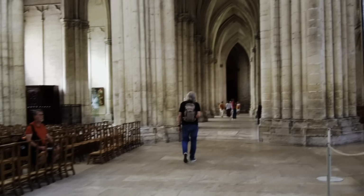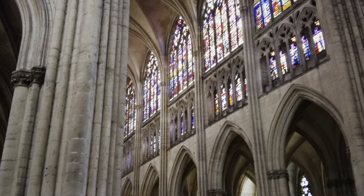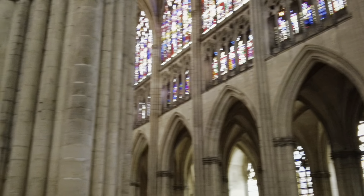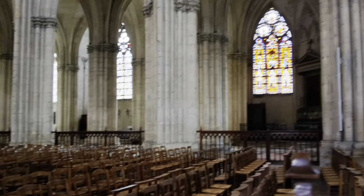There's a lot of markers on the floor where people are buried. I hope you could hear me. I'm just trying to stay quiet in the church here. And then here in the nave, you have even more up there. And then on this side, look at this rose window. It's not doing so good. A lot of pieces are missing.